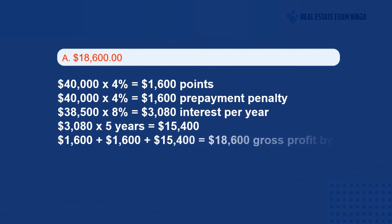$40,000 by 4% equals $1,600 points. $40,000 by 4% equals $1,600 prepayment penalty. $38,500 by 8% equals $3,080 interest per year. $3,080 by 5 years equals $15,400. $1,600 plus $1,600 plus $15,400 equals $18,600 gross profit by bank.